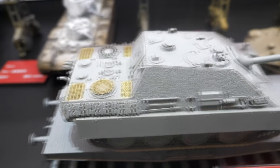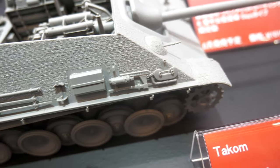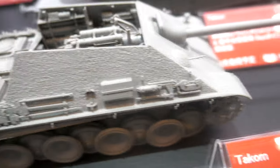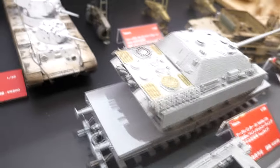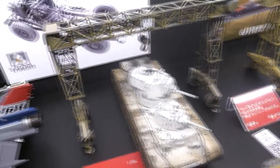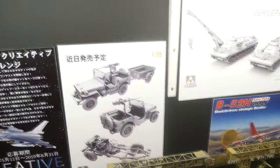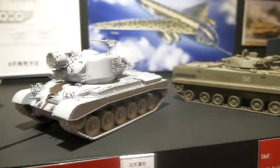Look at the way the Zimmerit has been done. The Zimmerit is an injection plastic. And we have seen that done before by Dragon. But the detail here is really nice. It looks like real Zimmerit. So they managed to capture that really well on this kit. Some more tracks on there. There's the M46.